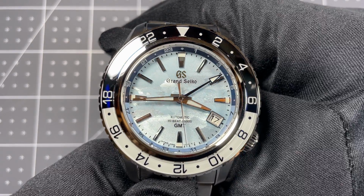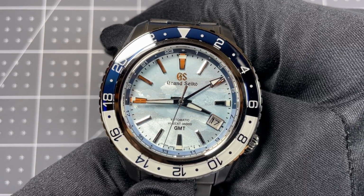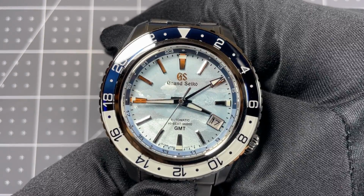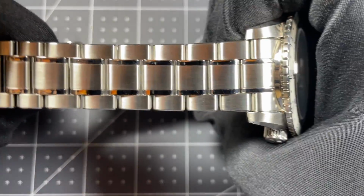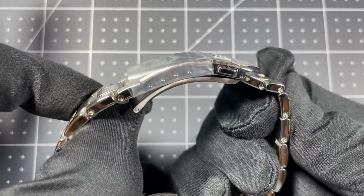The handset is a very classic Grand Seiko handset, and leaves a lot of space for luminescence, which we'll see later in the video. If we come back to the case, beautiful mix of polished and brushed surfaces, nice little high polish on those center links going down the inside, coming down to the clasp with several micro adjustment points on it to ensure you get a perfect fit.